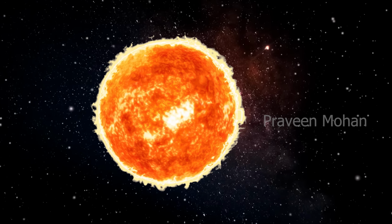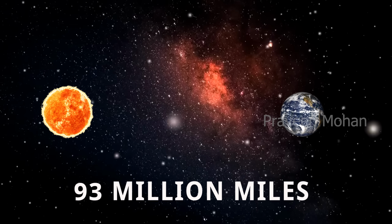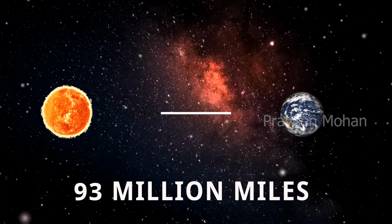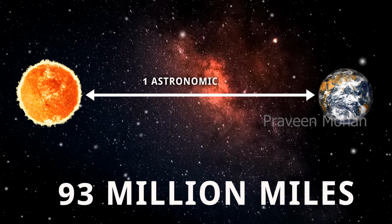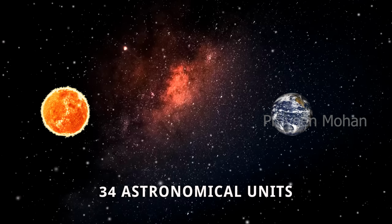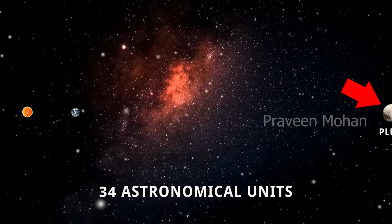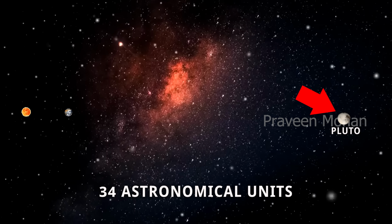To give you some perspective, the sun itself is very far from us. It's about 93 million miles away from the Earth. This distance between the sun and the Earth is called 1 astronomical unit. The planet Pluto is 34 astronomical units away from Earth. So it is 34 times farther from us than our distance from the sun.